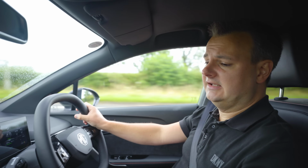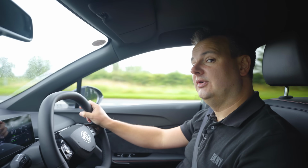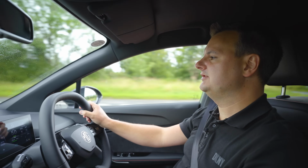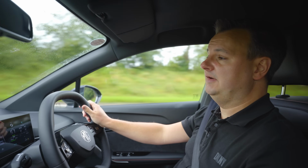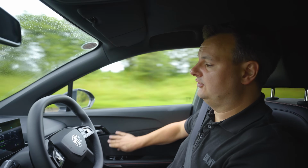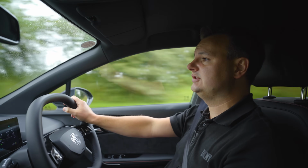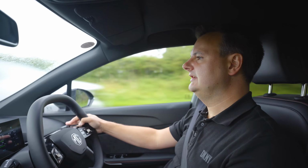Now, don't get me wrong, this is a smaller car than both of those. The interior of this is not as nice as the Jaguar I-Pace. It's not as luxurious. Having said that, it does feel perfectly comfortable. These seats hold you well. The Alcantara trim around the door panels and so on is a very nice touch. And there's certainly everything you need on the car in terms of tech.